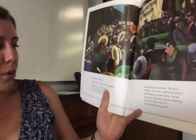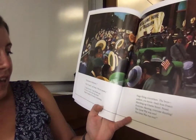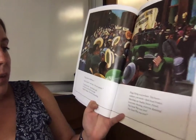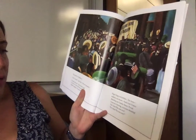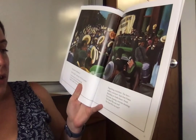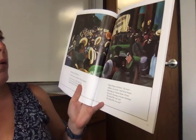Big parade in Baltimore. Ooh, a parade, said Sarah. We love parades. I made that hat, Aunt Flossie said, to wear to watch that big parade. Buglers bugling, drummers drumming, flags flying everywhere. The boys, the soldiers, back from France, marching up Charles Street proud. Everyone cheering, everyone clapping. The Great War is over.